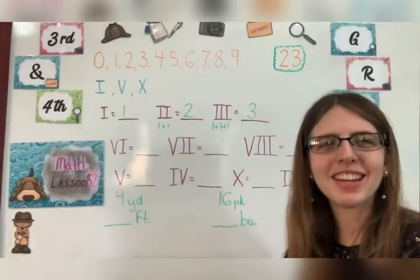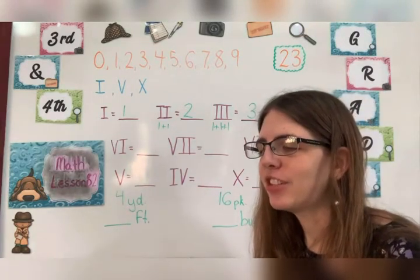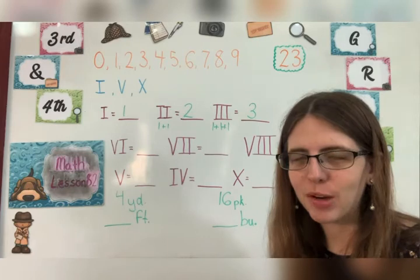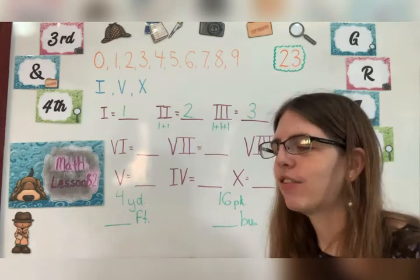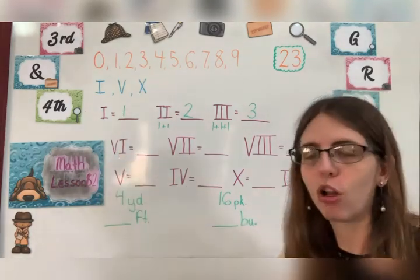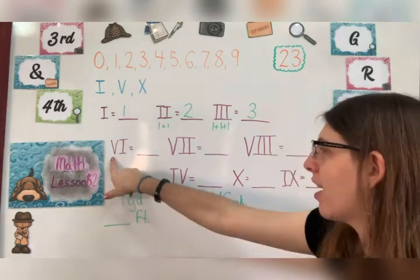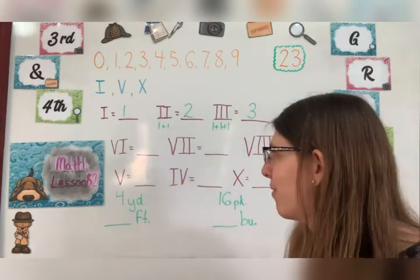Okay, now let's look at the next rule, number 2 on your paper. It says, if a lesser Roman numeral follows a greater Roman numeral, add. Okay, so let's talk about that. You're probably going, what in the world, Miss Ashley? I don't understand. Okay, when you have a Roman numeral and the number right after it is smaller, then you need to add their values. So this is V, which we know is worth 5.